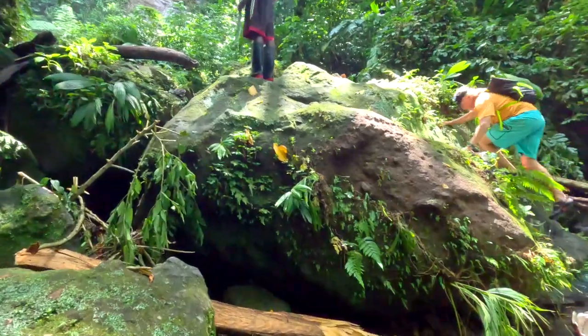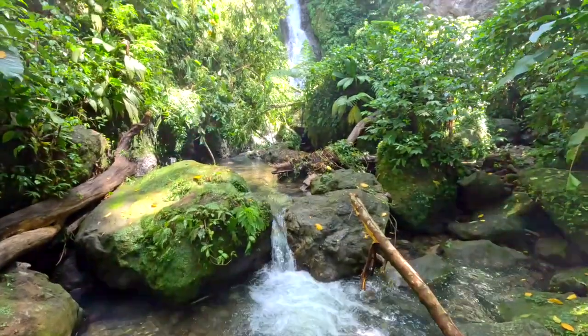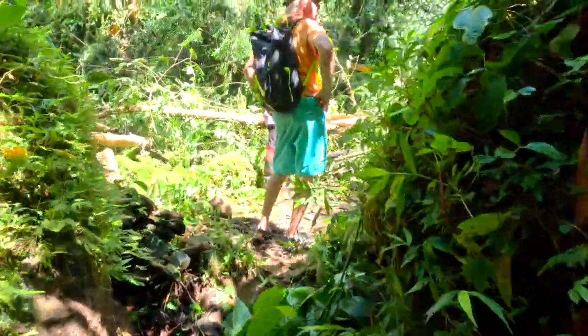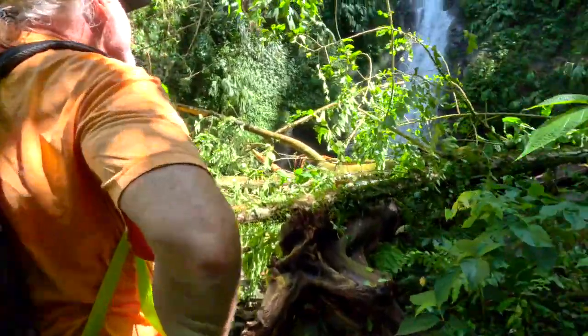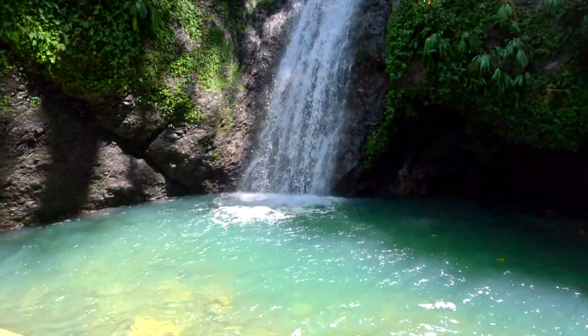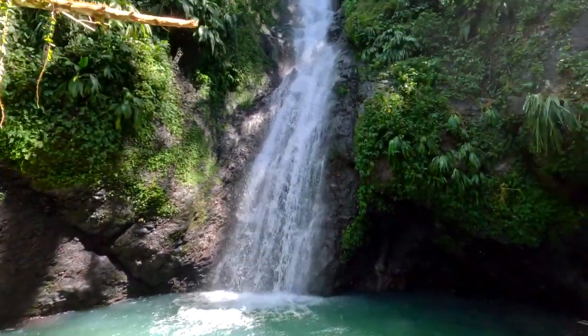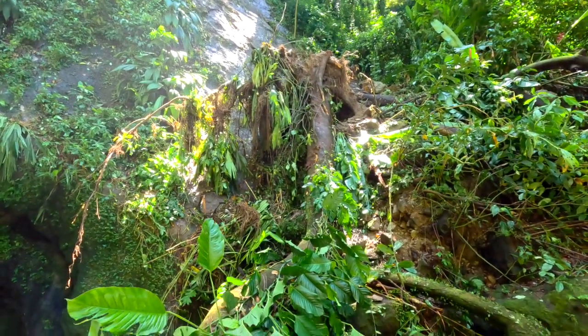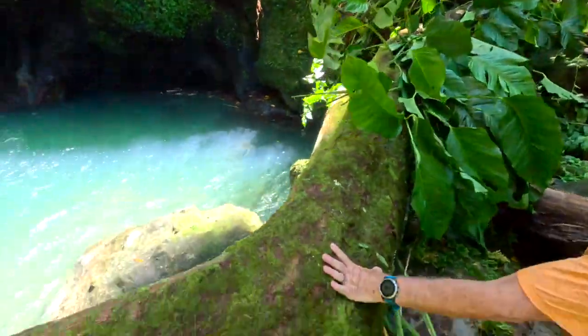All right, we're almost to Fontainebleau waterfall. It is so deep in here. It's beautiful. This is the kind of hike we were hoping we were going to get. There were really heavy rains in the previous days, and this massive tree fell right in front of the waterfall. The tree took out a huge chunk of the mountain across from where it stood.